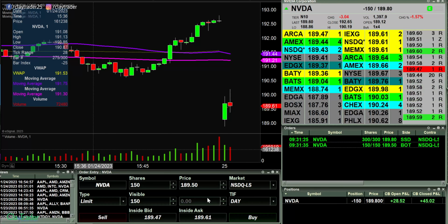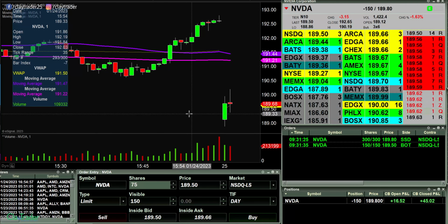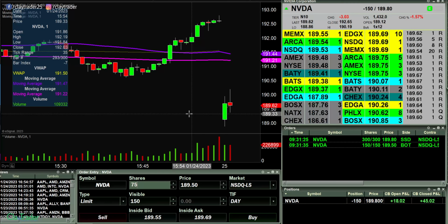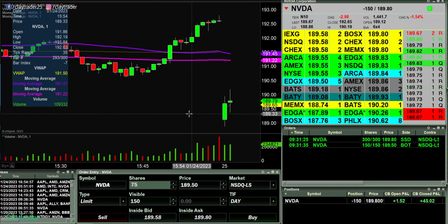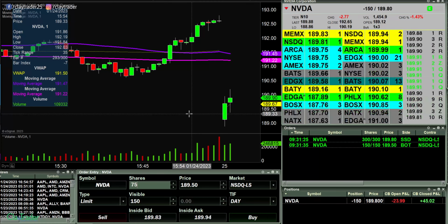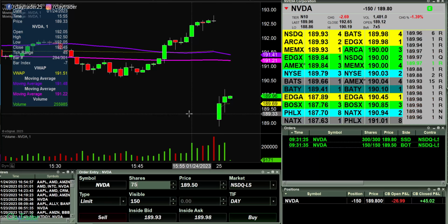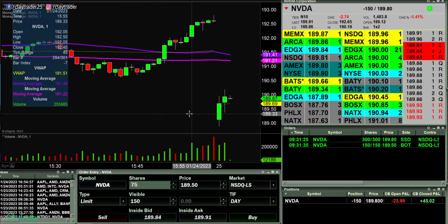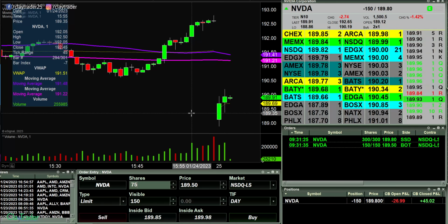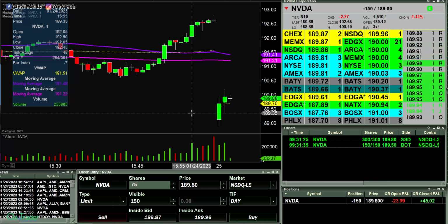I'm going to take off half there. Still could be a losing trade. It would be very, very minimal at this point because I've lowered position size and locked in some gains. So again, could still be a losing trade. Just a very, very modest one at this point. But yeah, let's see if this thing wants to make a move back down.